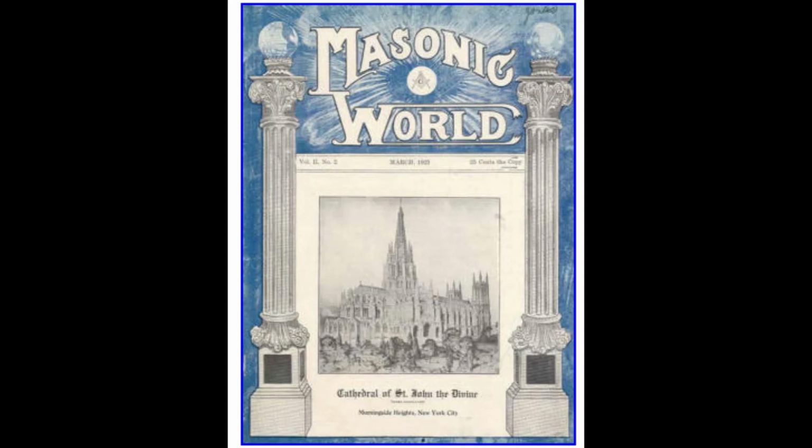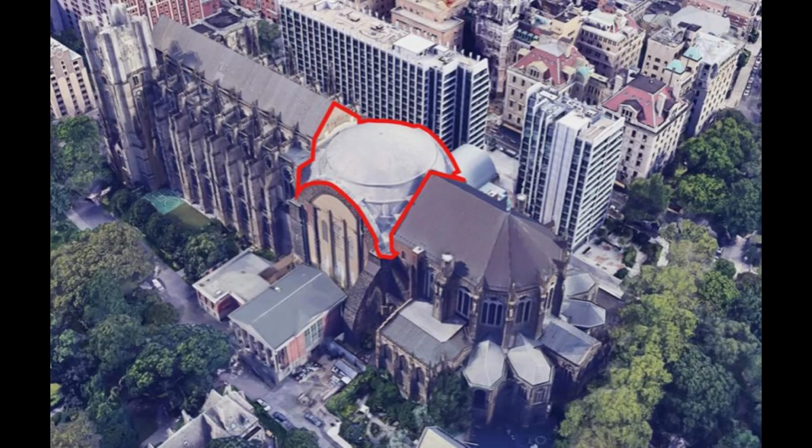In 1925, Masonic World featured the Cathedral of St. John the Divine on the cover of their magazine, calling it a national treasure. Now, I will admit, this church is a beautiful structure, and like I said earlier, it is either the largest or the second largest cathedral in the world. And in this photo here, I've highlighted the dome of the church, and this might actually be the largest freestanding dome on Earth, if I'm not mistaken. And it can actually fit the Statue of Liberty underneath of it.